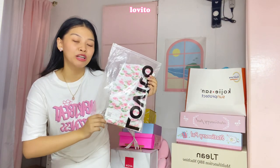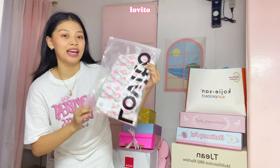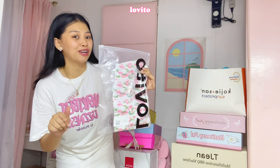So, for the last, I'm gonna be sharing with you the products that Lovita sent me. So, they are a clothing brand and medyo maraming pink items dito. So, watch now.